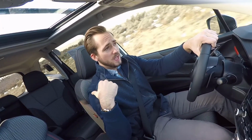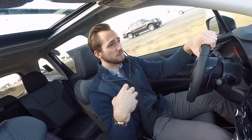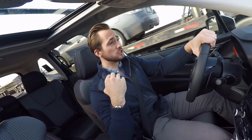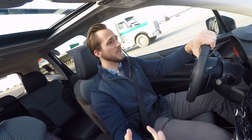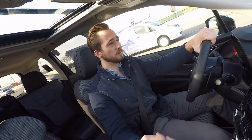So to wrap things up overall on the Forester, kind of like I said, if you need a little bit more ground clearance, you just like SUVs in general because of the versatility and the space in them, definitely check one of these out, just because of fuel economy, and obviously the symmetrical all-wheel drive system that all the Subarus have makes it so this handles great in adverse conditions. And then all the safety tech that they put, a lot of it standard equipment nowadays, which just makes this overall a great offering, a very safe offering to go for. We have it, everyone, the all-new 2019 Forester Sport.